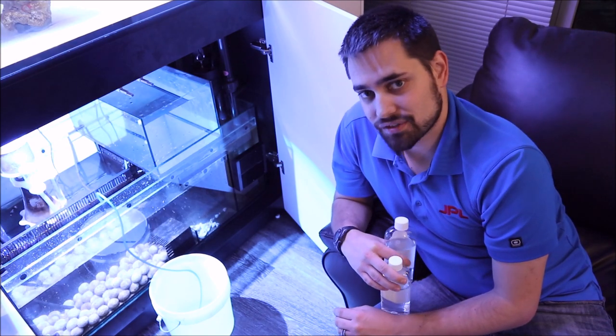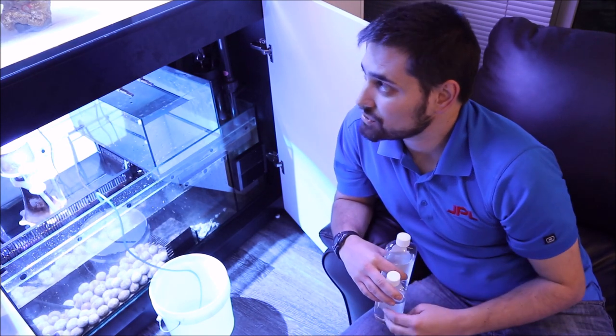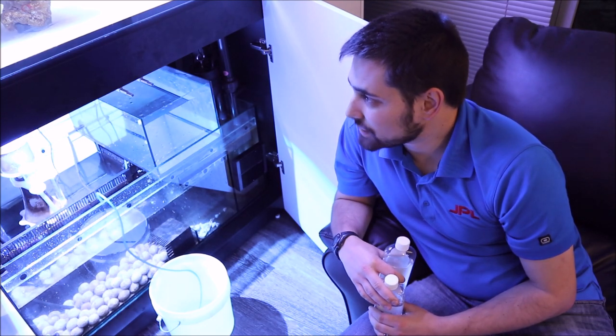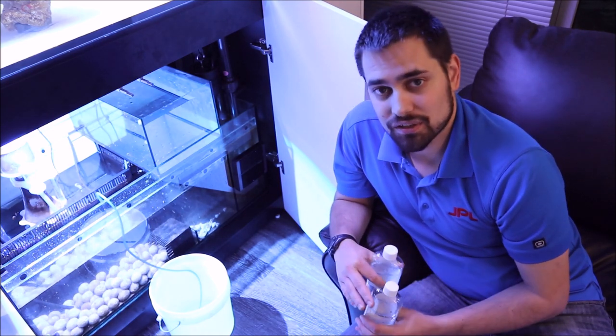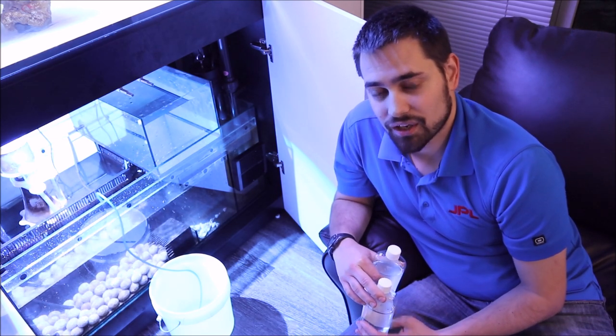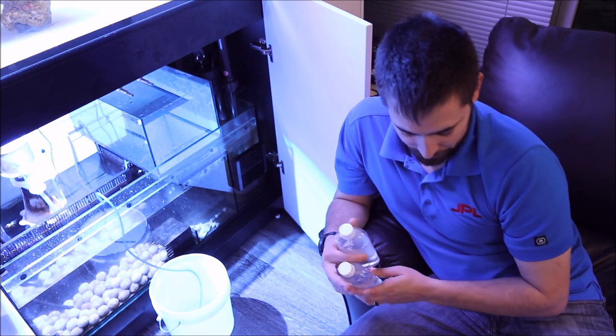One of my hypotheses is that my tank, which still is a little bit cloudy but is improving, if that's due to bacteria, these may or may not help nearly as much, but if it's due to single cellular algae, these will definitely take a bite out of it.